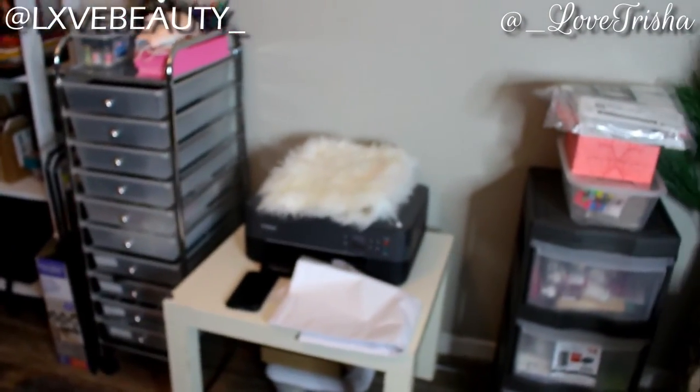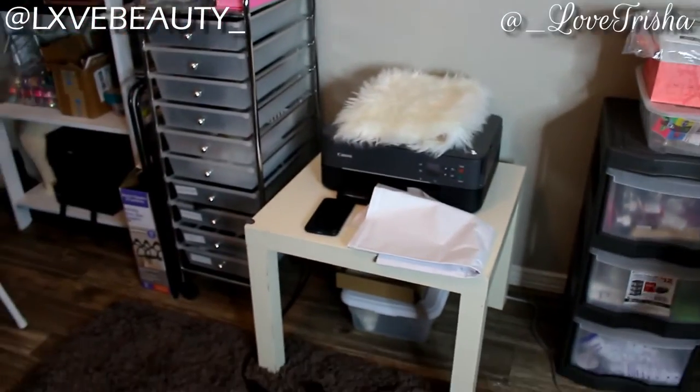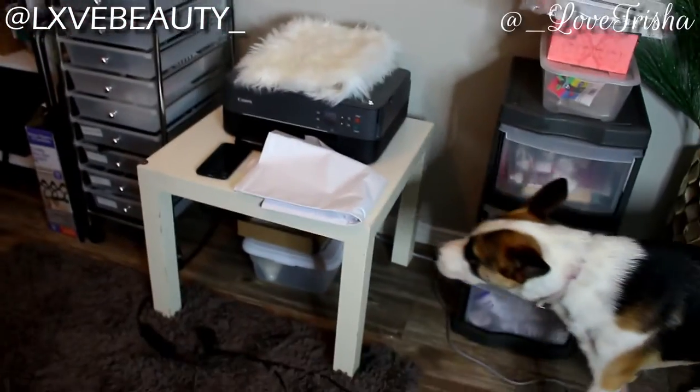That's pretty much it. My organizing for my business, how I organize my business. So yeah, this is just my little setup over here. And I keep my bubble wrap in my little jacket closet.